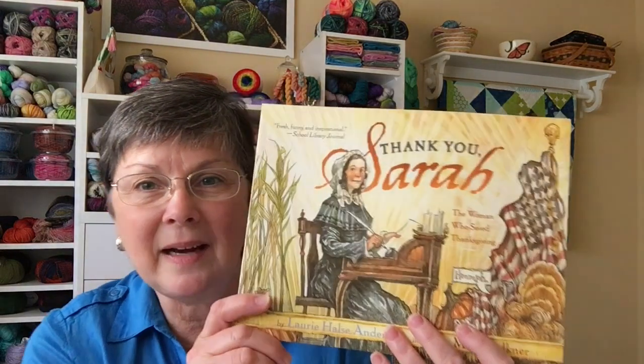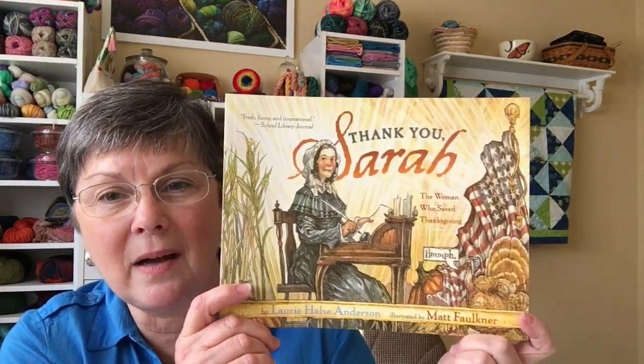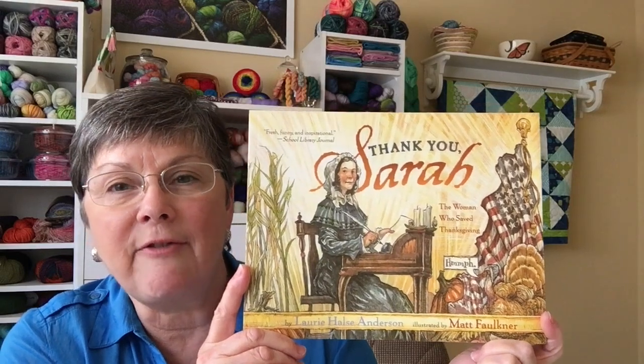The first book is one of my favorite books about Thanksgiving for several reasons. First, it's a true story. Second, it's not the traditional pilgrim story that you're used to hearing or reading to children. Instead, it's a book about how Thanksgiving actually became a national holiday and how it's celebrated as such. It went through a long period where it was not a recognized holiday, but thanks to the perseverance of Sarah Hale, it did in fact become the holiday that we all know. The title of the book is Thank You, Sarah. It's written by Laurie Halsey Anderson and illustrated by Matt Faulkner.